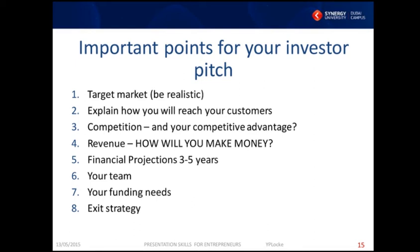At this stage, you can explain how you would reach your customers. This is a very important part and mostly covers marketing communications, distribution of your product or service. At this stage, you can also talk about your competition, not by focusing on them, but by focusing on what sort of competitive advantage you have. So what sort of value you're adding that your competitors don't have. So your USP should be covered at this stage.